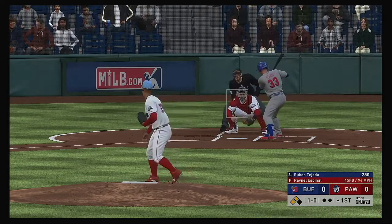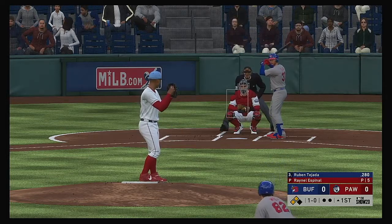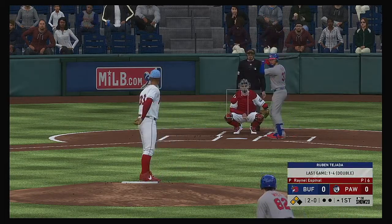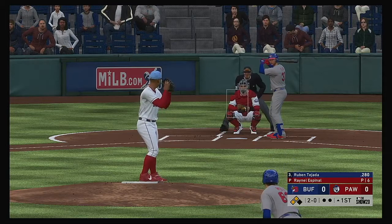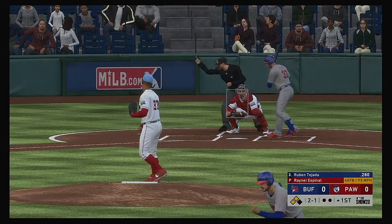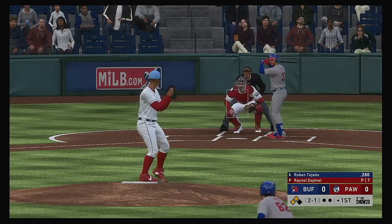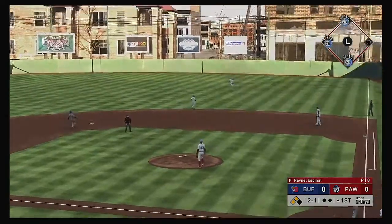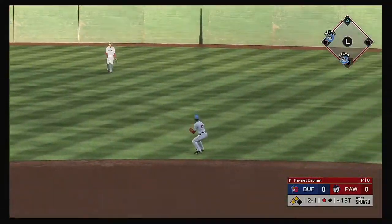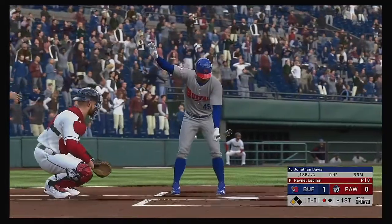Into the box now, Ruben Tejada, as he will look at a first pitch fastball for ball one. Great chance to drive in a run here in the early going. Change up low, 2-0. In there, 2-1. In the air, out to right. Right fielder is on the run, makes the catch, but the runner from third breaks for home. The run comes across to score, and they jump ahead 1-0.